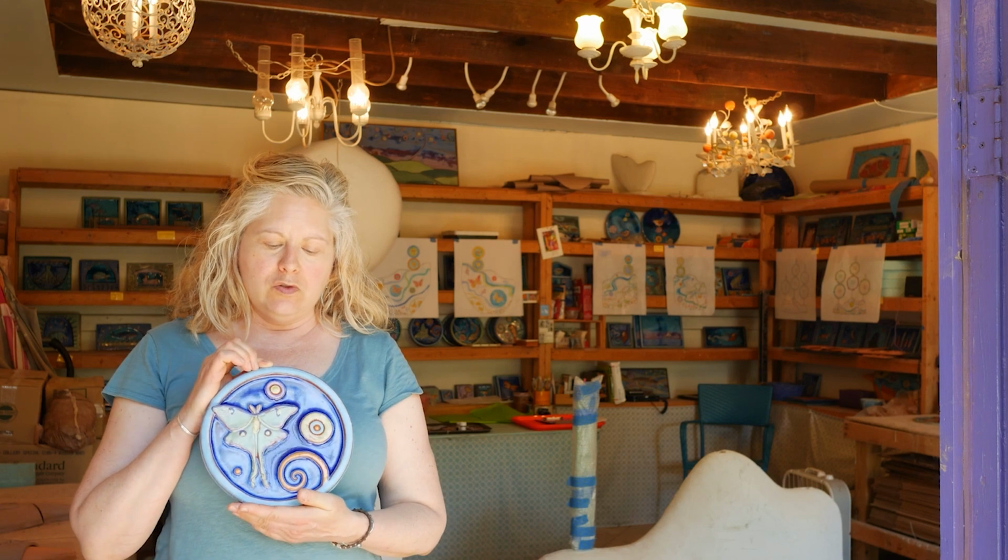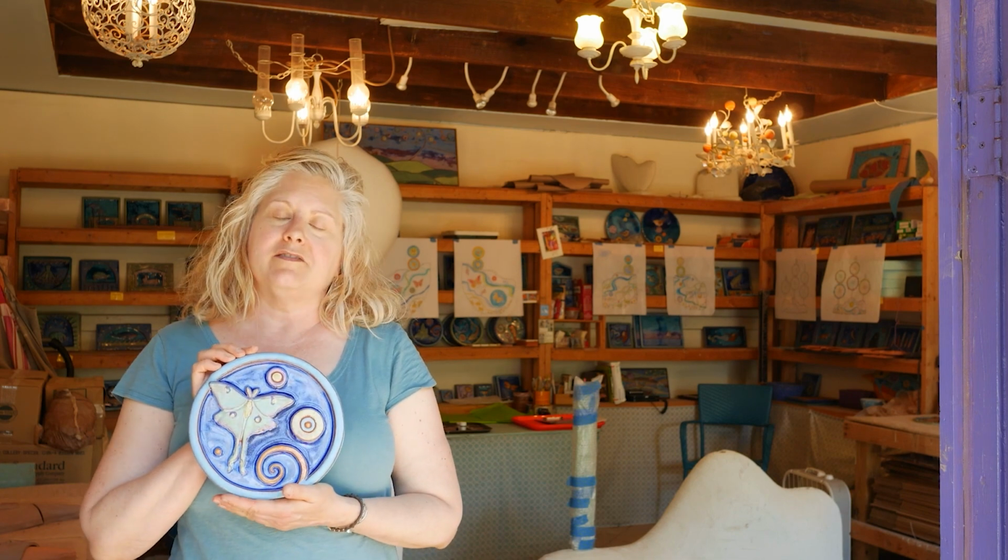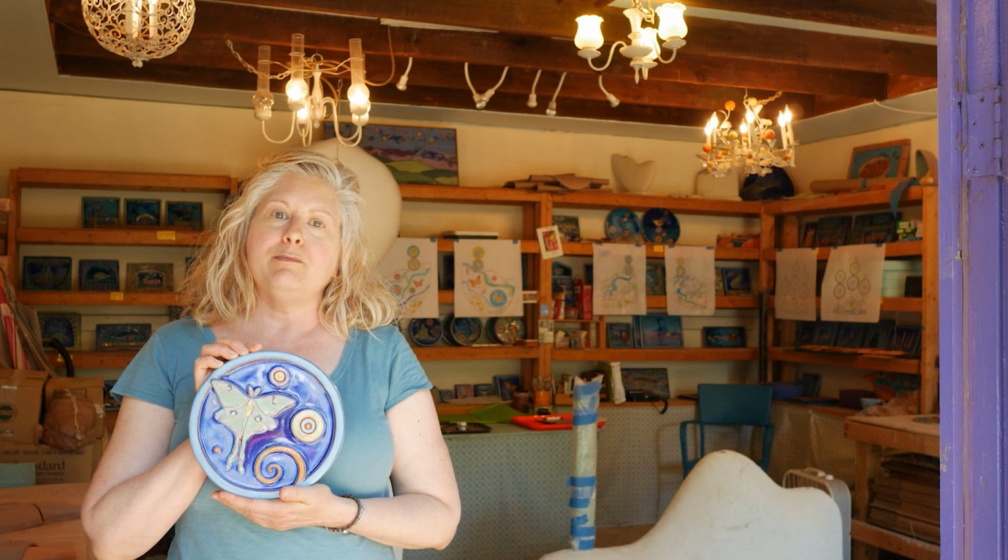They are used primarily as works of art in people's homes. Sometimes they are installed in kitchens or bathrooms, things like that. So it is functional tile, but it's also very decorative and very beautiful.